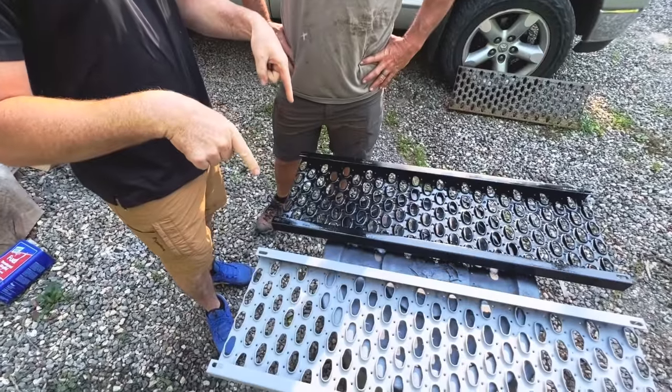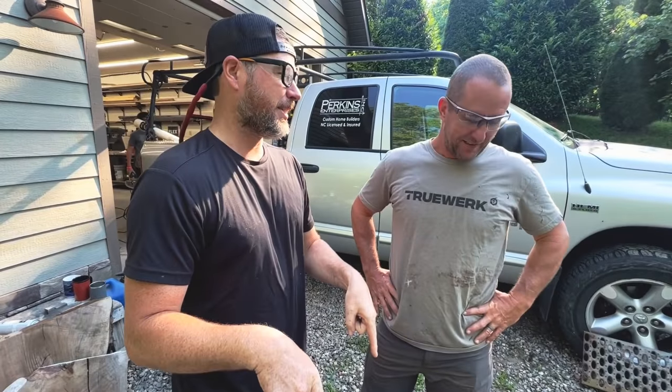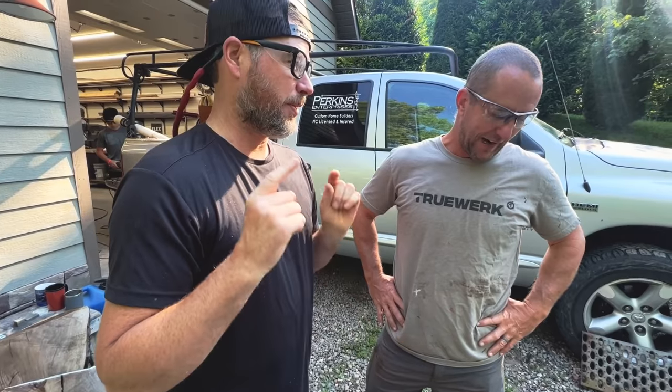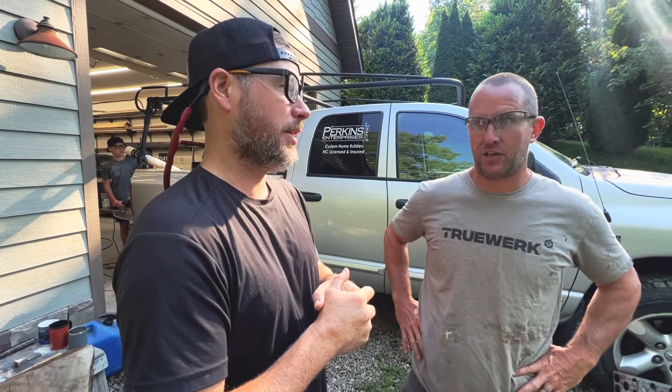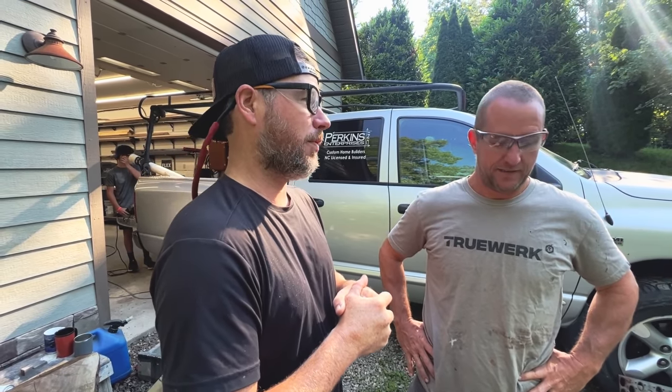Ramps. Where did these come from? These weren't here. I've never seen these. I don't know if he paid for them or not. It might have been donated, for free from a gentleman friend of his. Well, that would be nice. Let's go find out.